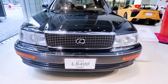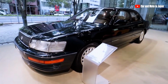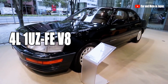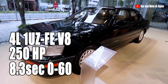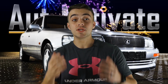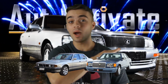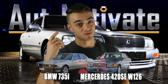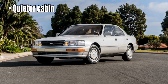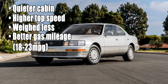Debuted in 1989 as a 1990 model at the North American International Show in Detroit, Michigan. Equipped with a 4-liter 1UZ V8 with 250 horsepower with a 0 to 60 in only 8.3 seconds, which was pretty good for the time, and it beat its BMW and Mercedes competition. They had pure intentions to wipe out the BMW 735i and the Mercedes 420 SE W126. The Lexus LS400 had a quieter cabin, higher top speed, weighed less, and it had better gas mileage with its 18 to 23 miles per gallon.